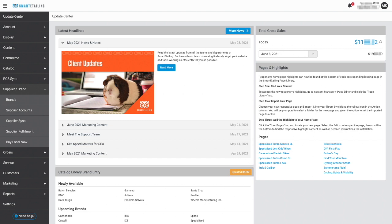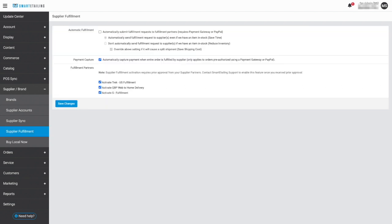Let's look through some of the settings in supplier fulfillment. From Supplier and Brand, choose Supplier Fulfillment. It's important to note that we don't recommend using automatic fulfillment for most of our users. Fraud is something we all have to deal with, and automatically sending orders for fulfillment bypasses the important step of reviewing an order to ensure it's an order you want to complete.